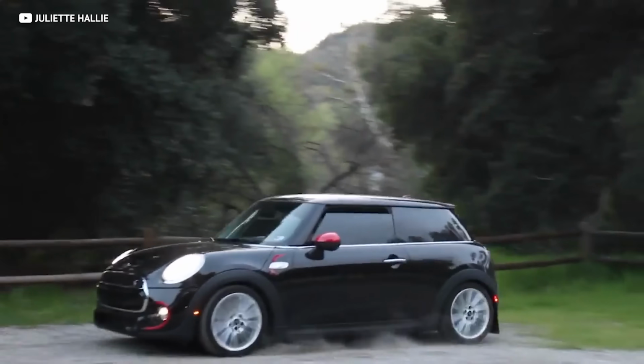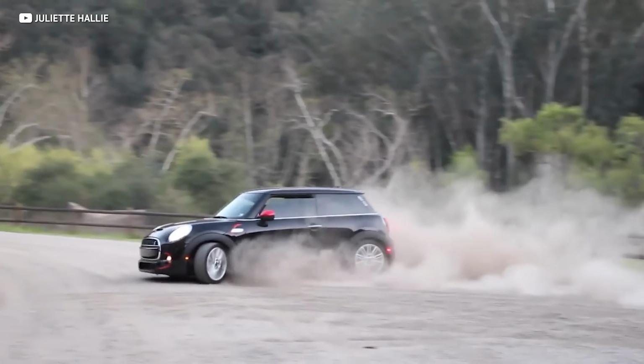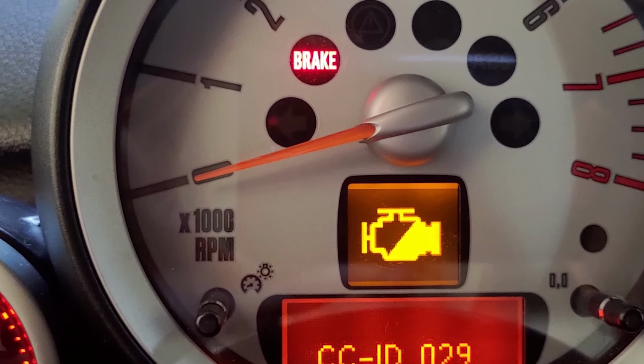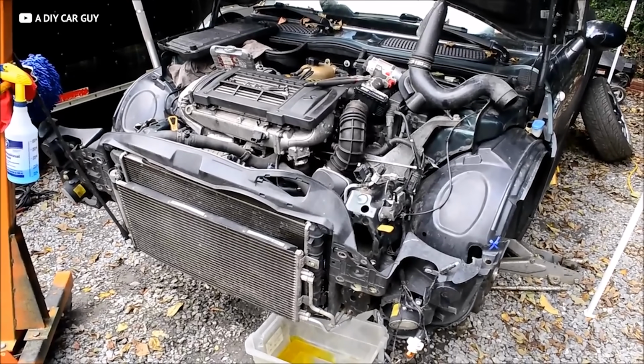What's the catch? Well, unfortunately, just like the Fiat 500, Minis aren't exactly the most reliable cars on the road. And fixing them, well, it's a BMW, so it ain't cheap. You're gonna be dealing with electrical problems, water pumps, and all the other stuff that you always deal with whenever you buy a BMW. But the good news is, they're so cheap, you almost won't care.